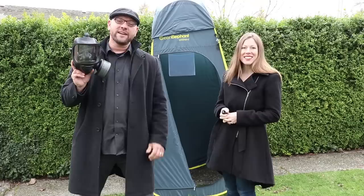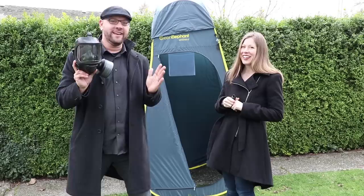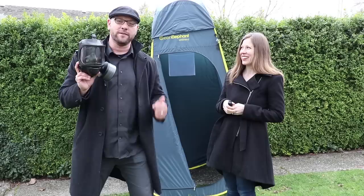Now we're gonna have Tactical Temptress spray me with pepper spray while I'm wearing the mask, and we're gonna see if the filters filter out the pepper spray. As soon as she sprays me down, I'm gonna go inside of the isolation chamber and hang out in there for a few minutes. Let's get started. Let's get the protective equipment on first though, right? Yeah. She's always wanted to do this.